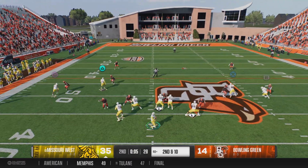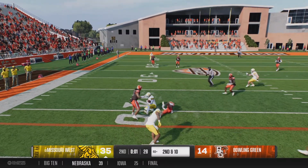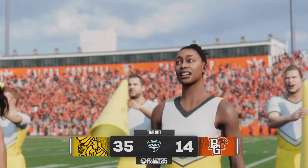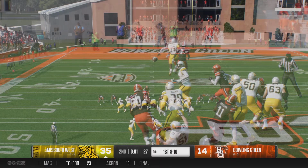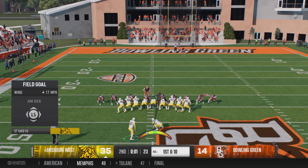And listen, he sailed and he overthrew, but I might have surveyed the middle of the field a little bit better. Right on target this time. The offense calls timeout. It's the second one they've used this half. And as the clock is winding down here in the first half, they'll send out the field goal team.